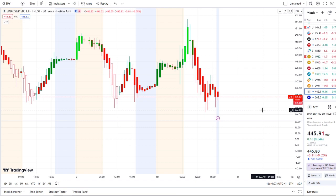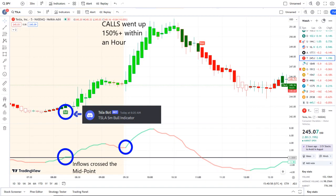So the home run today was from our Tesla bot. Our Tesla bot at 8:20 a.m. sent out a bull indicator, and from that moment forward, inflows crossed the midpoint to the upside, full strength there on 42 Vision, and call options went up 150% plus within an hour, guys. And some options even went higher than that.